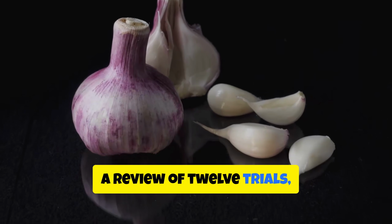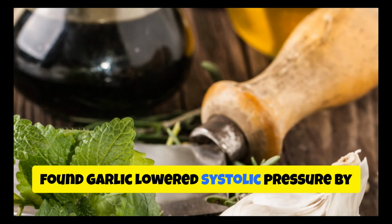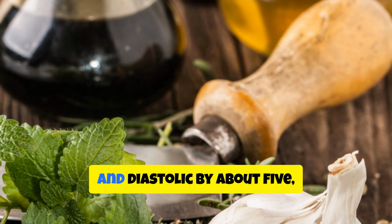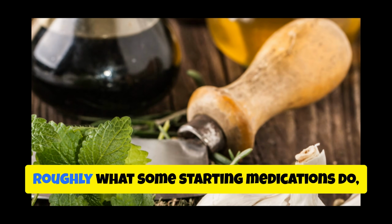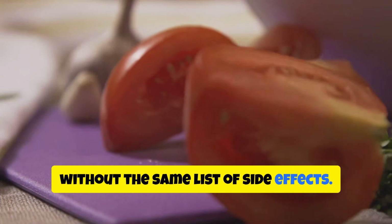A review of 12 trials and more than 500 people found garlic lowered systolic pressure by around 8 points and diastolic by about 5, roughly what some starting medications do, without the same list of side effects.